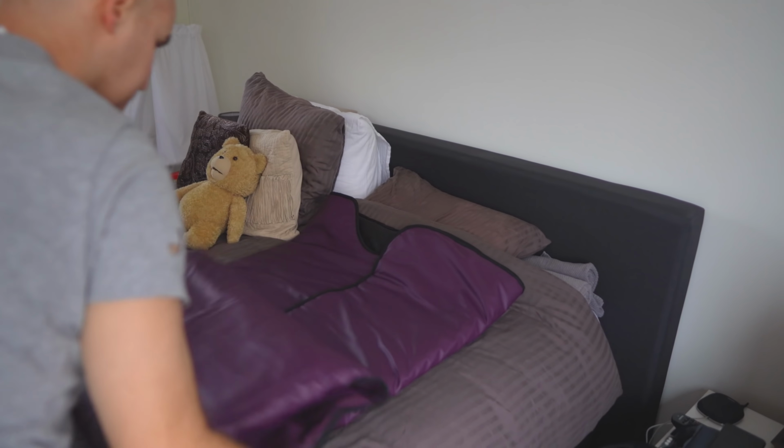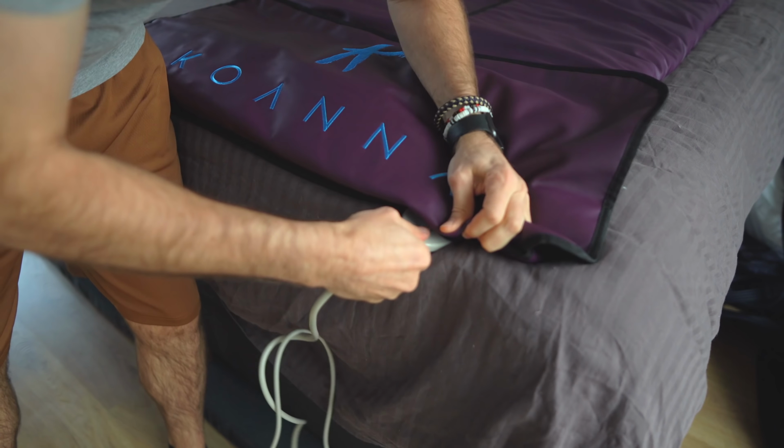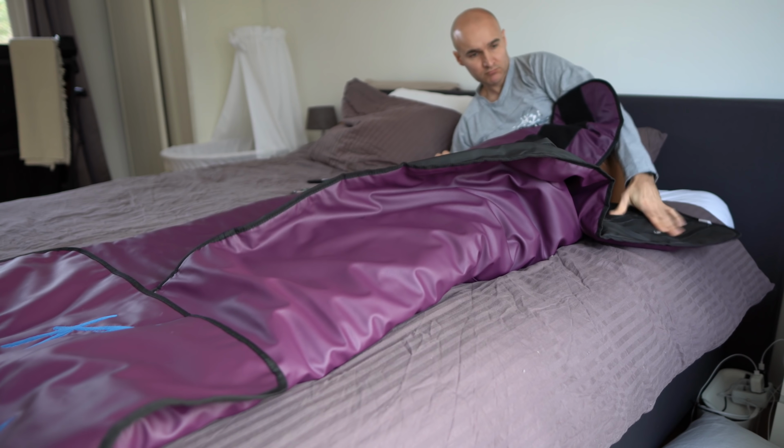What is the Koanna Sauna Blanket? Basically, it's like a big sleeping bag that you get into that heats up to give you an infrared sauna experience. The temperature can go up to 80 degrees Celsius. So yeah, it's like a sauna.